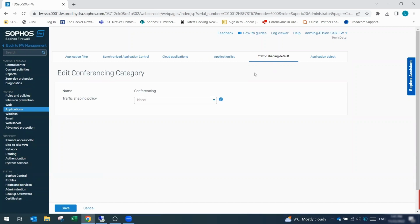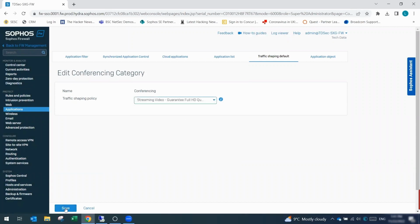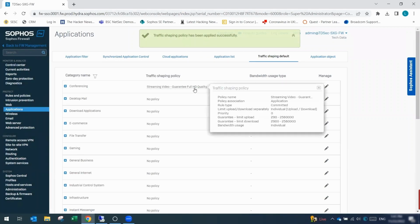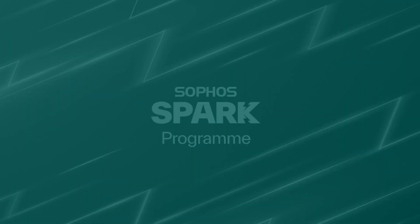So now I'm going to create a traffic shaping for Zoom. I'm going to select a guarantee in full HD, and I'm going to apply that policy to that application. Now you can see that for the streaming video and for Zoom, I have a guarantee in full HD for this type of application. Back to you, John.